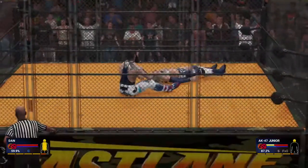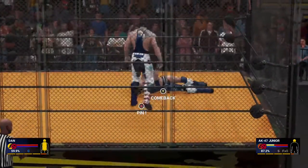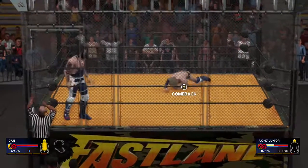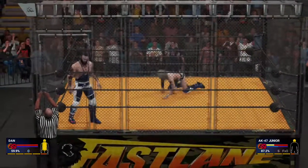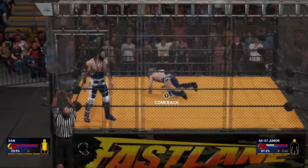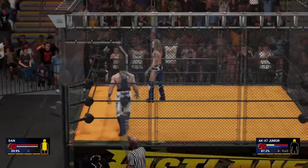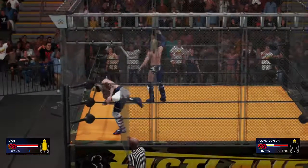The best way to describe combatants clashing inside a steel cage is it's a battle of attrition. Sometimes a superstar is left with no choice but to fight fire with fire and do whatever they need to do in order to win the match. And sometimes it comes down to a superstar doing whatever they need to do in order to survive.